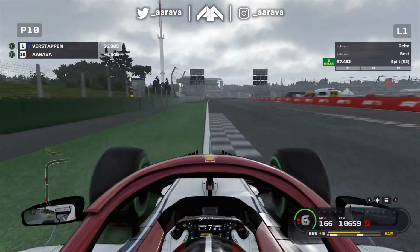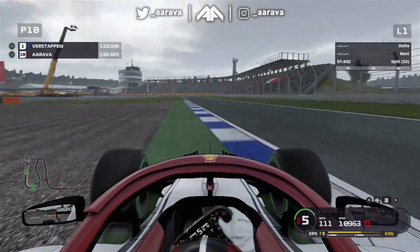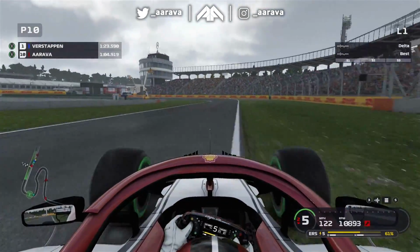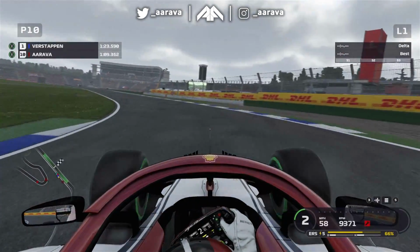The sun is peering through those clouds in the sky. They definitely do indicate the sun coming. The weather system has been improved a decent amount, where you can kind of tell when the sun's coming through. And so you can see here just a lack of grip. It's almost like I'm on an ice rink, so it's not looking too good.